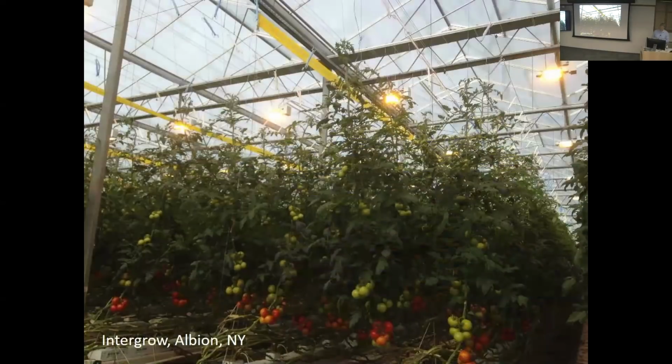The largest CEA operation that we have in New York State currently is Intergrow, which has about 70 acres of greenhouse production of all tomatoes. So tomato on vine, lots of cherry and grape tomatoes now, and some beefsteak tomatoes. If I remember right, about 20 or 25 acres of this facility actually have supplemental lighting so that they can produce tomatoes year round for local markets.